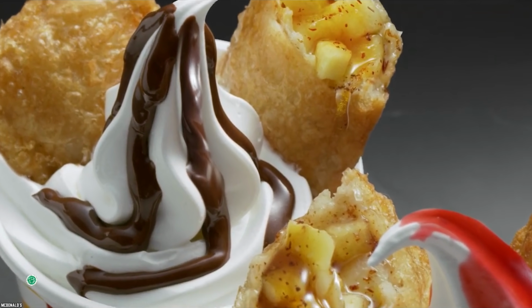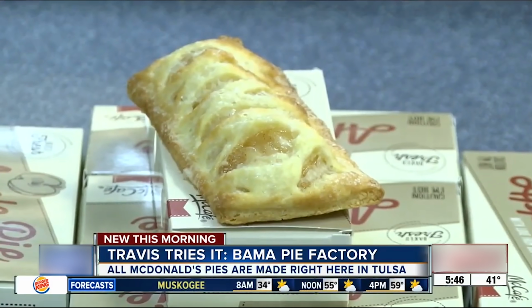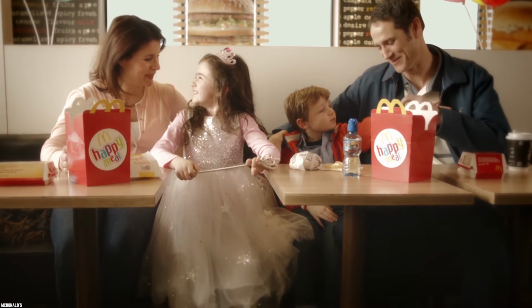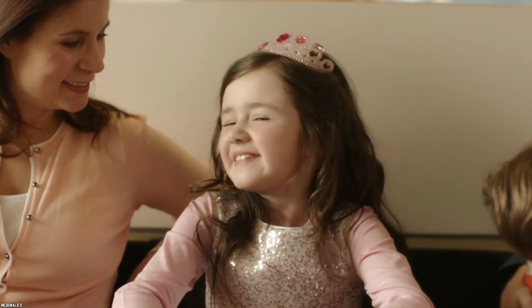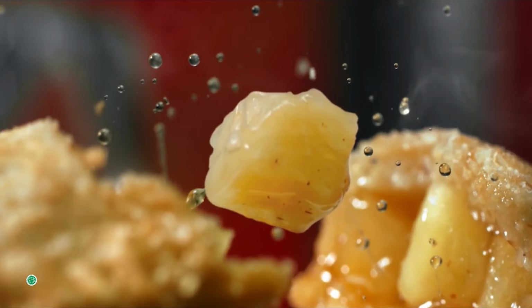The apple pies have also been the source of some controversy over the years, however. Up until the early 1990s, everything was A-OK when it came to McDonald's hot apple pie. Then in 1992, McDonald's announced that it would no longer be deep frying their apple pies and would instead be baking them. A change that would have apple pie fans around the country seeing red.